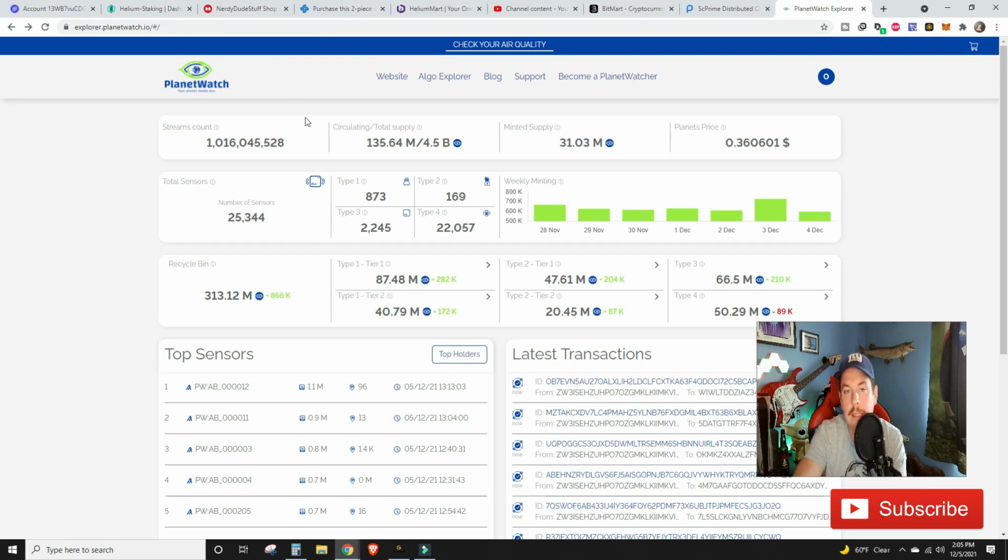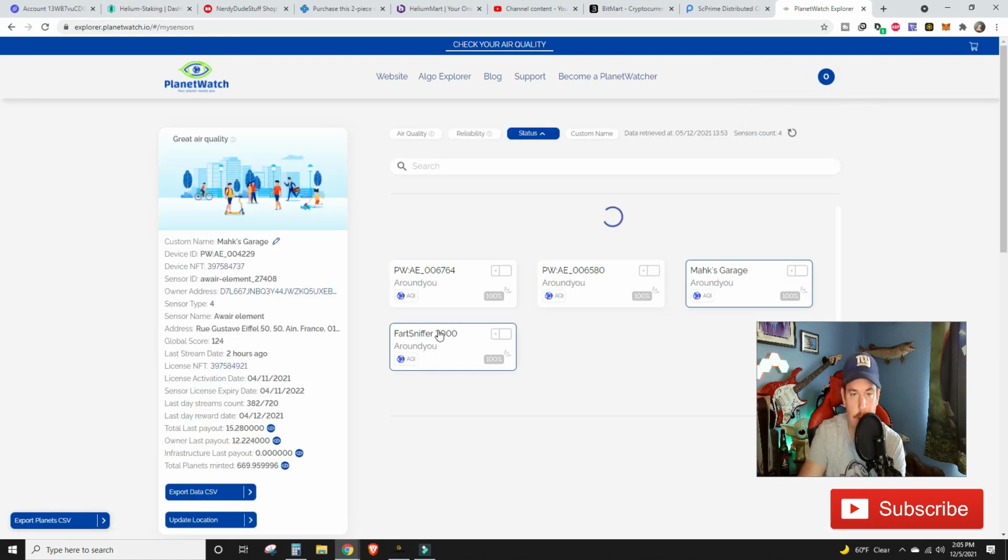So all you need to do is log into the Explorer. You go to planetwatch.io or planetwatch.us. Up in the top part, there is PlanetWatch Explorer. You go into that, or you just go to explorer.planetwatch.io, whatever. I don't care. You go up into the top right here. You sign into your account, and you go to My Sensors.